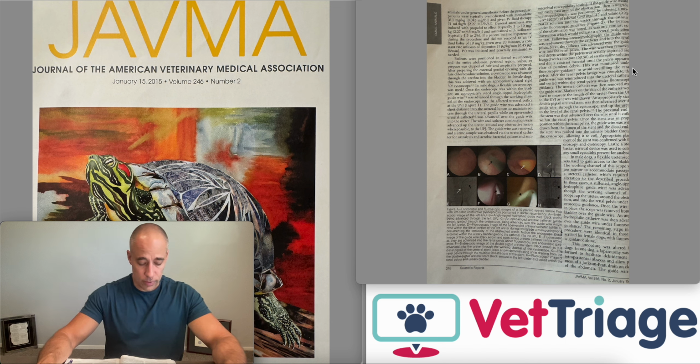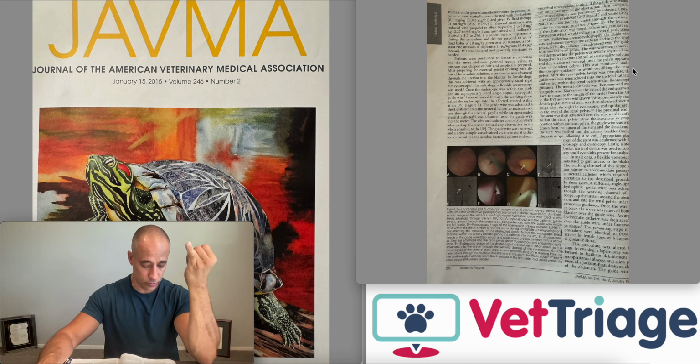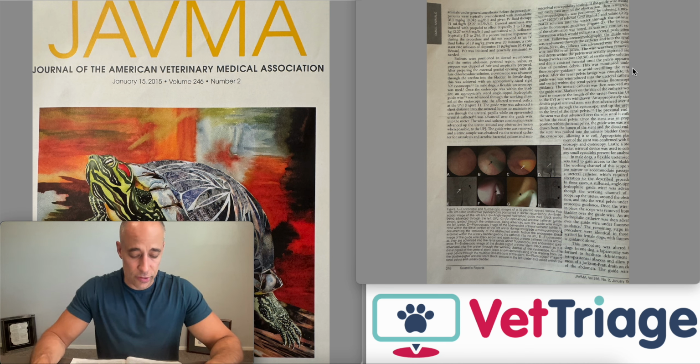The only major long-term complication, meaning over 30 days, requiring an additional procedure, was a dog that developed encrustation of the stent, leading to occlusion of the ureter 5 months after placement. And then minor long-term complications was a transient dysuria, which resolved spontaneously over 1 or 2 days in 3 out of 12 dogs. All right, discussion.